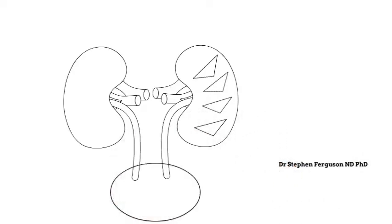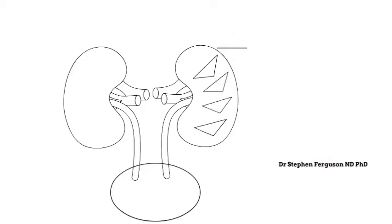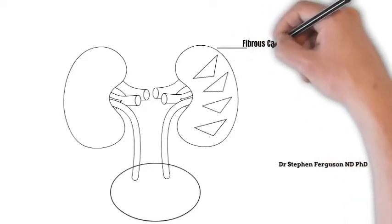The renal capsule is the thin layer of membranous tissue which surrounds each of your kidneys. This is made up of mainly elastin and collagen. The muscle fibers in your kidneys actually increase with age. So as you get older, your kidneys should become stronger and not weaker if you're healthy.